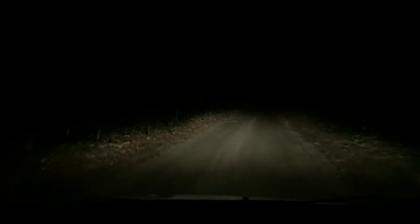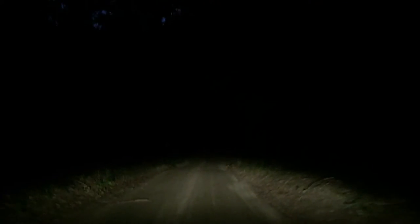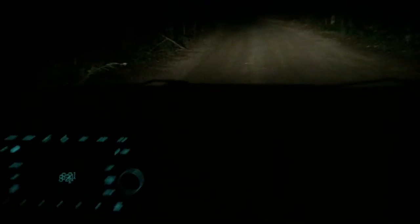This looks very sketchy. You think Slenderman is going to pop out? Maybe. Any second. I can't see anything. On this screen right now, you can't see anything outside the range of those headlights. Nothing. Wow.